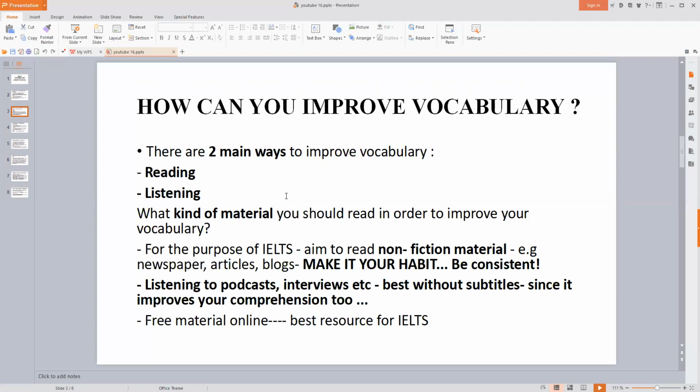Also, it's best to listen to all these interviews without subtitles. So let's say I've told you to listen to interviews and podcasts and stuff, and you go there and you get the subtitles. But if your level of English is not very bad, it's better to actually listen without subtitles, because especially if you're a non-native English speaker, it also improves your comprehension. So it really helps you to boost your mark in the IELTS, maybe in the listening section also. So not only are you preparing for your writing and speaking, but indirectly you're also preparing for your listening part.